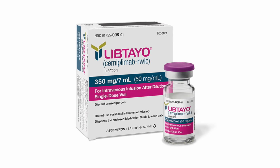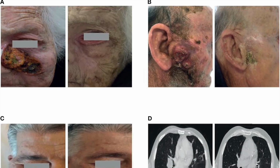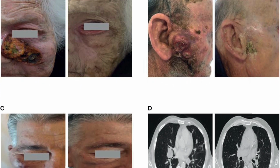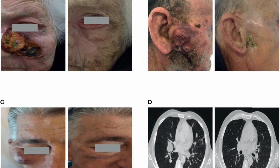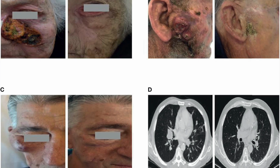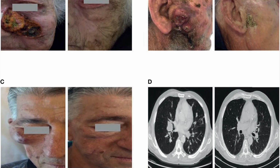But in this situation, Colin isn't actually receiving Keytruda. He's receiving a version of the same monoclonal antibody but developed by Sanofi and Regeneron, and this version is called Libtayo, also called cemiplimab. Looking at cemiplimab specifically, in an open-label phase 2 single-arm clinical trial which looked at treating locally advanced cutaneous squamous cell carcinoma in 78 patients, an objective response was observed in 34 patients, or 44%, and complete responses were seen in 10 patients, or 13%, and partial responses were seen in 24 patients, or 31%.